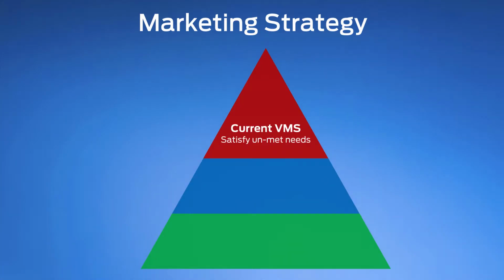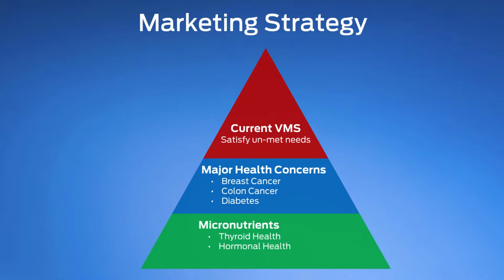Our marketing strategy first focuses on satisfying the need that current products fail to satisfy. By placing an affordable product that satisfies the fear and uncertainty that current vitamin-mineral supplement products fail to satisfy, we have the opportunity to disrupt the mature, well-entrenched VMS brands. Beyond the existing VMS market, our studies indicate the potential to expand the VMS market to users not currently taking vitamins, by focusing on major health concerns we uniquely satisfy, that the competing products can't satisfy. Finally, we can analyze and dose micronutrients to nurture health with specific focus on areas like thyroid health or hormonal health.